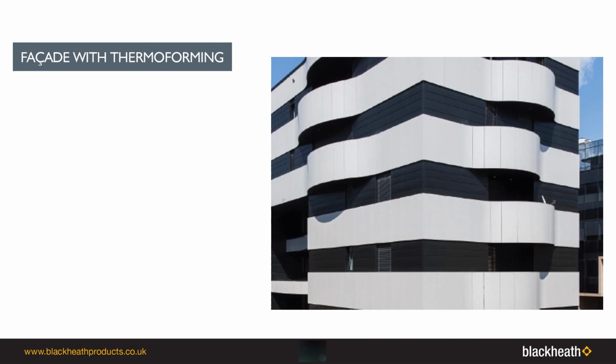Staron is UV stable and has very, very little shrinkage or expansion in heat or extreme cold environments. It is the perfect product to be used for external facades. This is a good example of where it's been used, and also thermoformed, so it's not just a flat cladding, it's actually been thermoformed and curved around balcony areas.